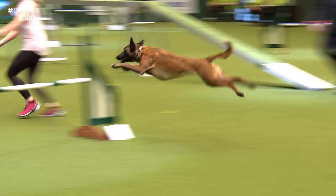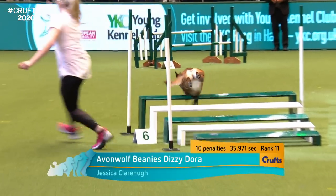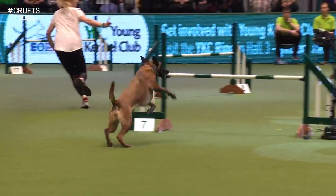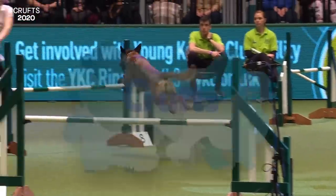Okay, I just want to take a second to talk about the problems that are occurring here. You see that she's trying to get on the left of that long jump, and the dogs are having to come around her and not getting a clean entry onto it, so they're not getting a full stride. So hopefully people will watch and learn from these mistakes which are happening there.